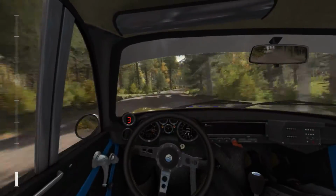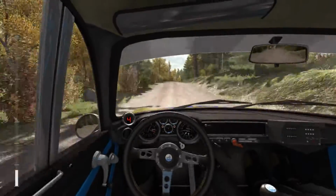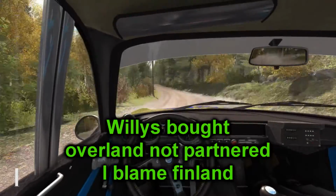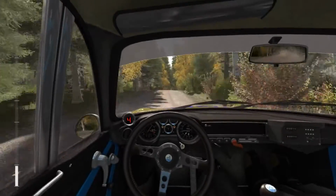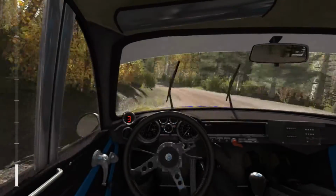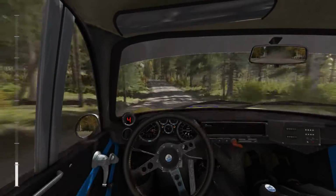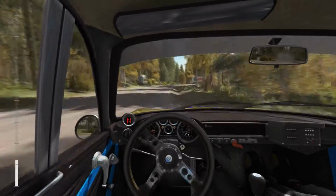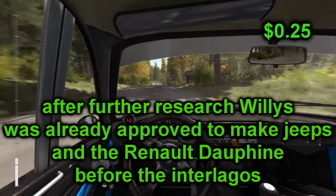At the time, it wasn't just Willys anymore, it was Willys Overland, because they partnered with Overland, and they, as a combined company, made a partnership with Renault to start off, based on what I've read, what little research I've done into it. They did it, it seems, to get a foothold, or a market, in Brazil, which is where the Willys Interlagos was made and sold.